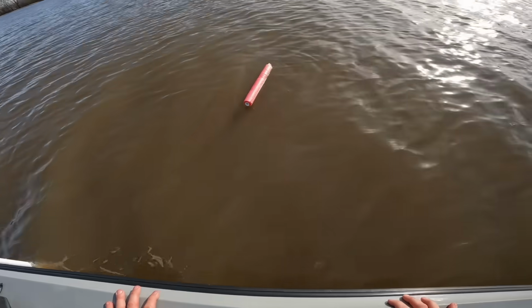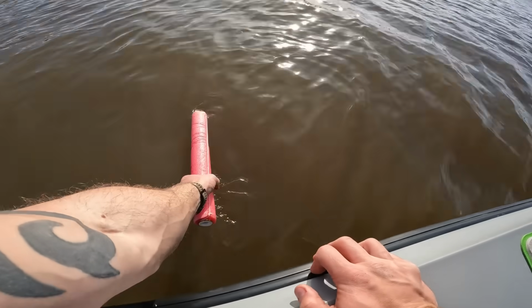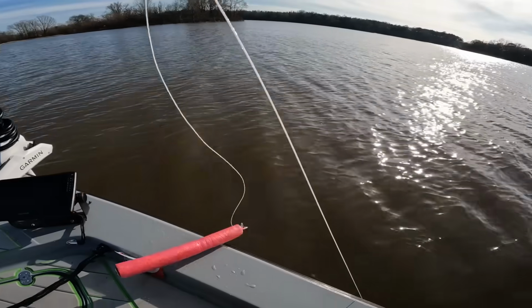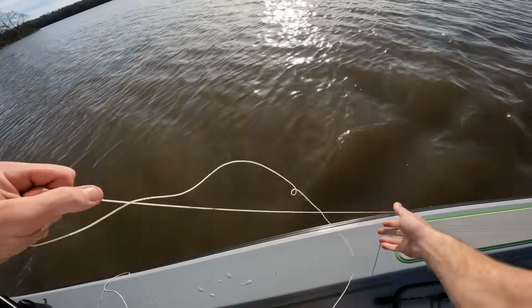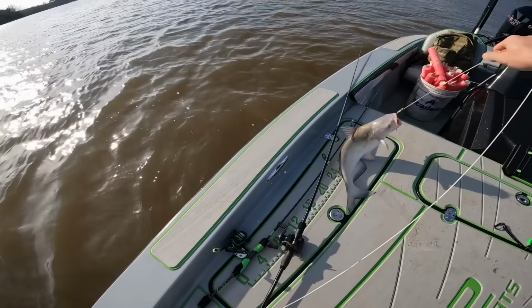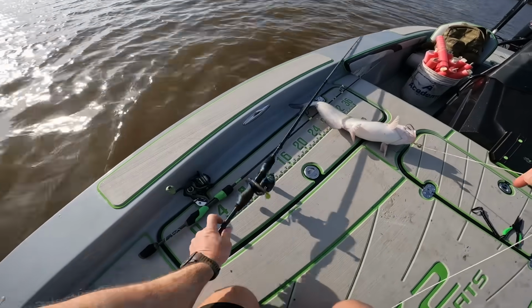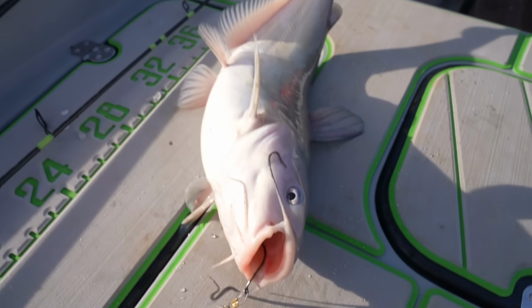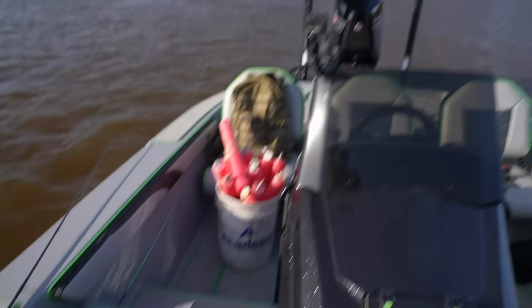I gotta give it a little tug when I first get tight with it. Oh yeah. Oh yeah. Oh, stay in here, jug. Come here, buddy. A much bigger one. Wow. Let's go, dude. Another nice catfish. This one's a lot bigger than the other one.